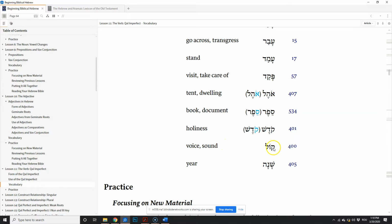Finally, we have, or not finally, but kol. Kol is voice or sound. I don't have a mnemonic for this. I think when I did, it was something like he called out in a long voice, he called out in a loud voice. Kol, call. But kol can even mean noise. It's a sound, but someone's sound is their voice.